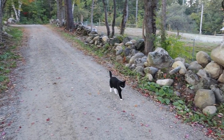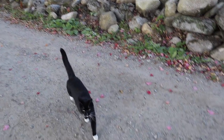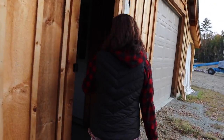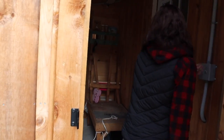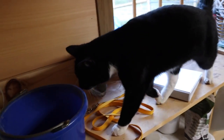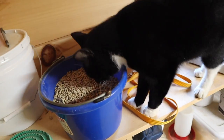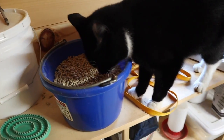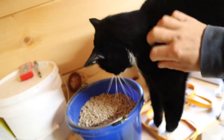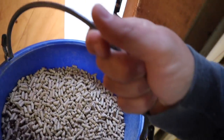What do you hear, Figaro? Is that chipmunk tormenting you? What, you waiting for some grain? You just left the house and had your breakfast. His morning dessert. Better go feed the pigs before Figaro eats it all.